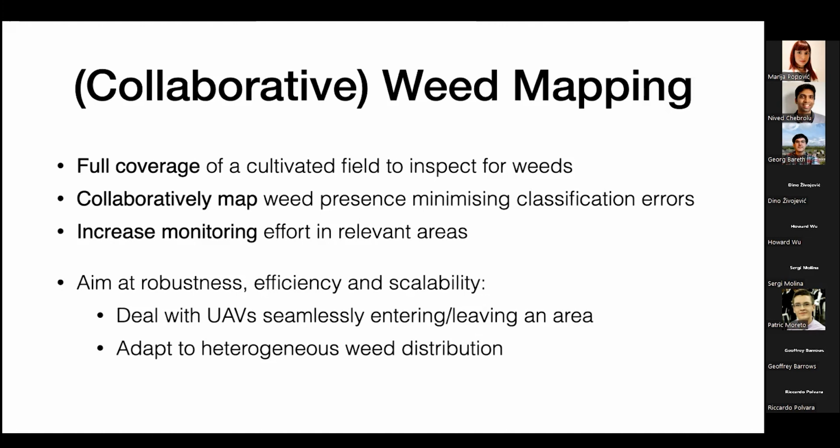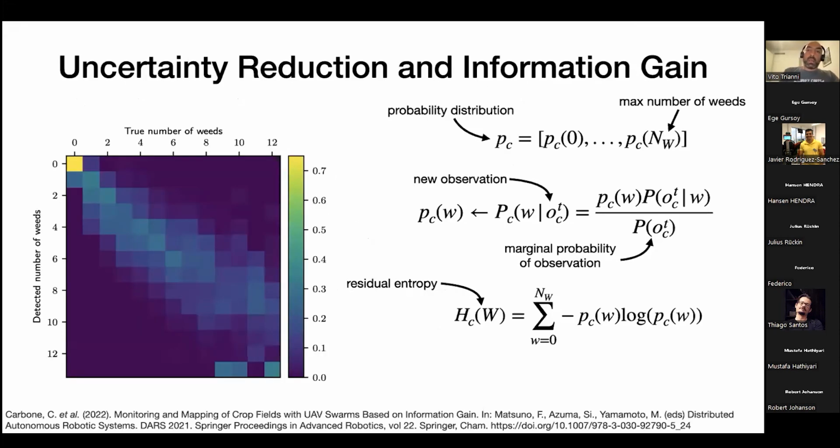We want to obtain a system that is robust, efficient, and scalable. So we want a system that does not depend on the exact size of the team, where UAVs can plan their movements according to the actual position of the others in a reactive and easy way. So to do this, we resorted to random walks. However, to inform the random movement of the drones, what we need is to compute the information gain that corresponds to additional observations in every cell of the field.